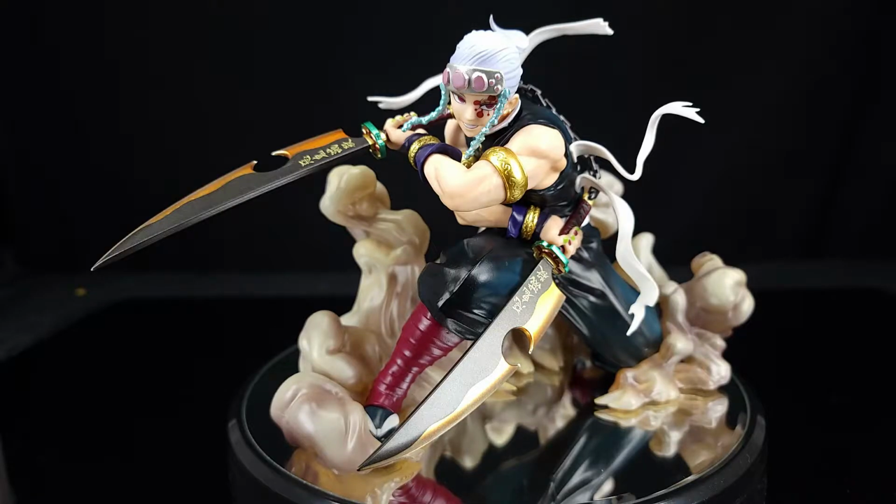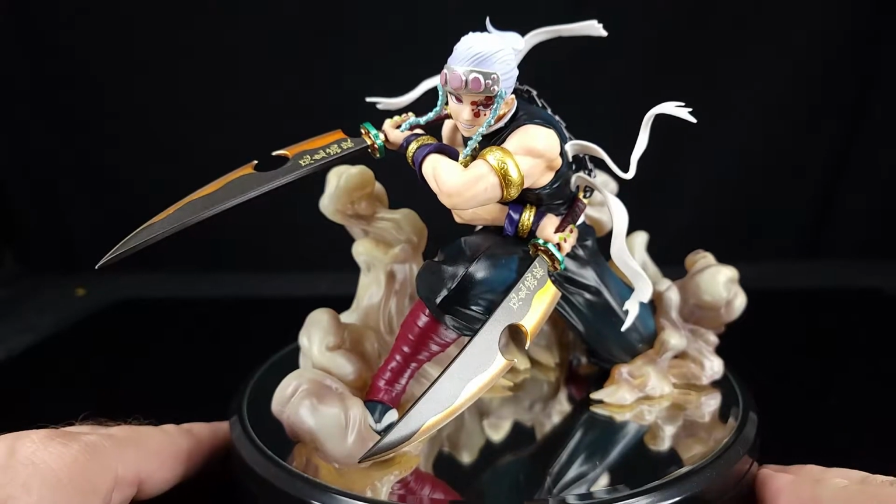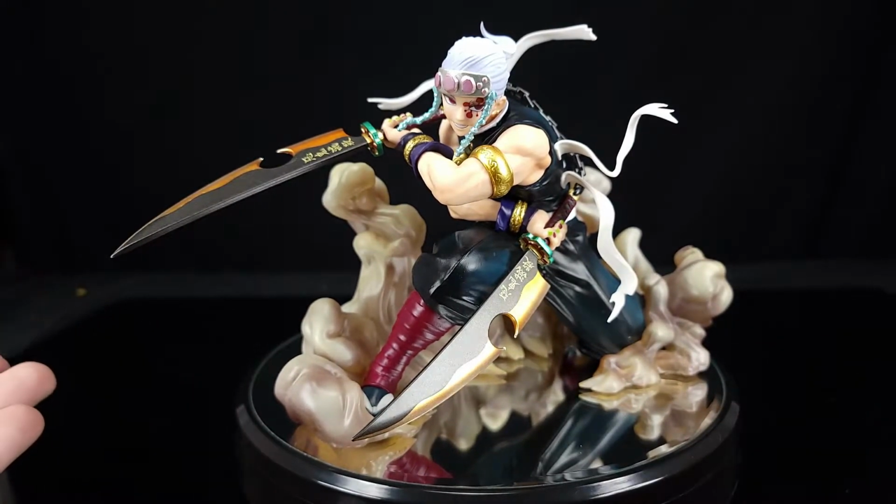So either way, let's go ahead and get to it. And you know what it means. It's a statue, which means we need the turntable. Sorry, got to get this box out of my way. All right, guys, here we have the statue out. I'm actually going to back it up just a little bit. And you know what time it is. It's turntable time.